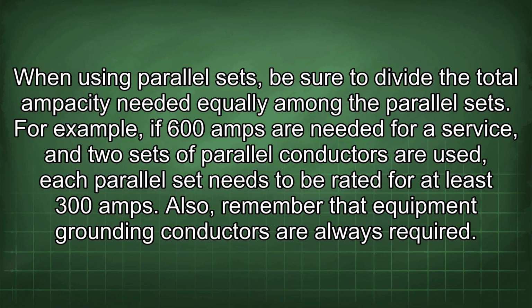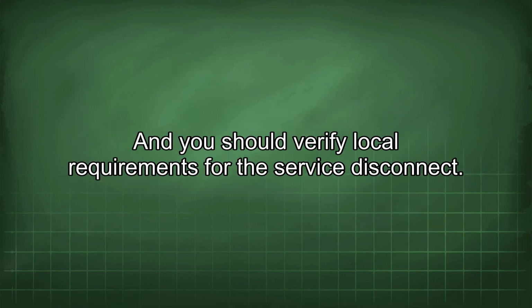Also, remember that equipment grounding conductors are always required, and you should verify local requirements for the service disconnect.